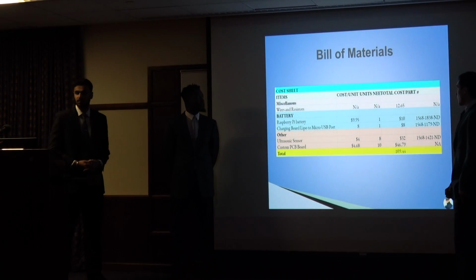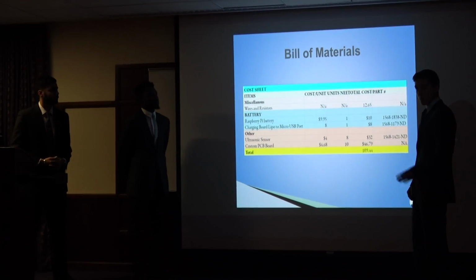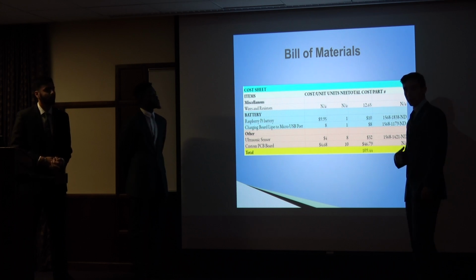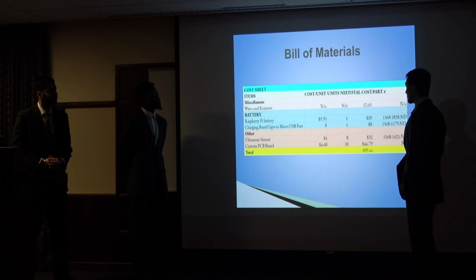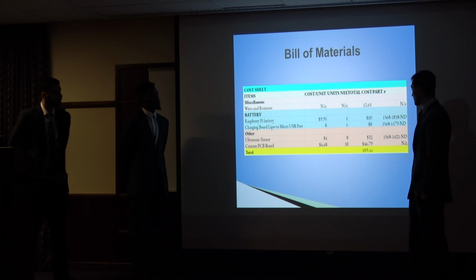Here's a quick look at our bill of materials. Since we already have our DJI Phantom 2 supplied to us by Dr. Boron, that cost is not included, and we already have a Raspberry Pi, so that is also not included. But in terms of the items that we do need, miscellaneous includes wires and resistors to interface the Raspberry Pi with the ultrasonic sensors. That comes to about $12.65.